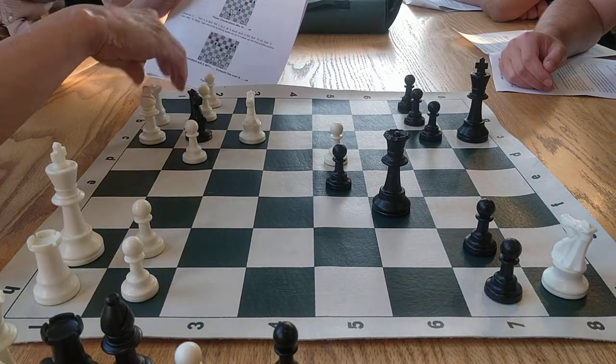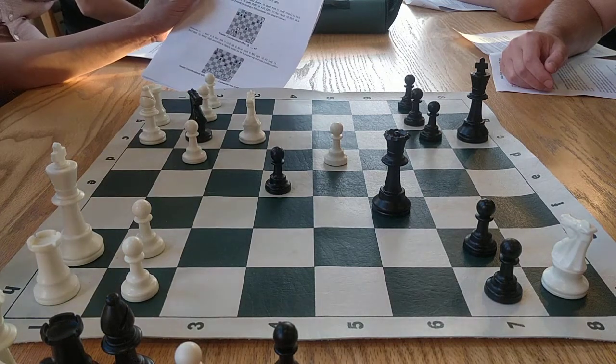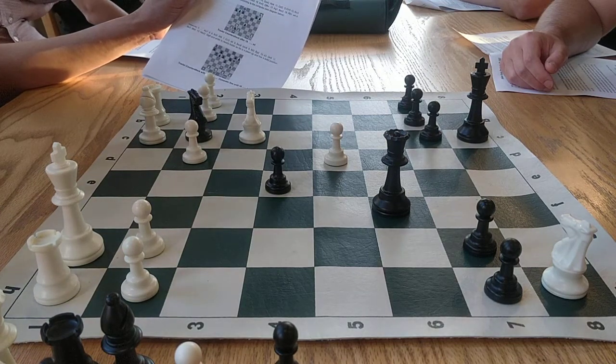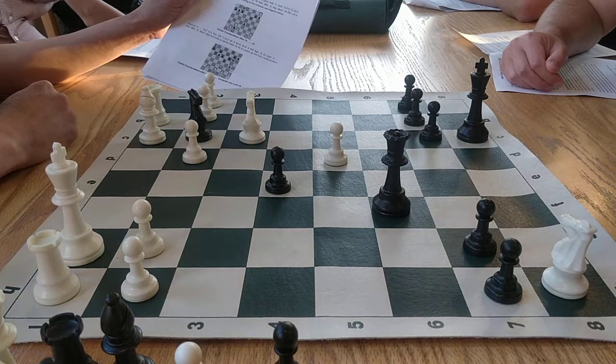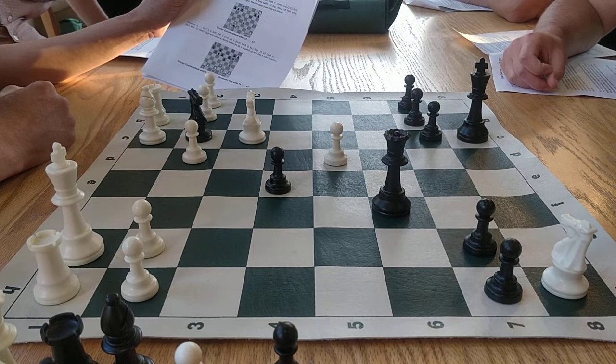So rook b1 and e4, and the computer says it. To me, it's totally unclear. But the computer says this is equal, 0.00 or something close to that. That's the computer's way of saying unclear as well.